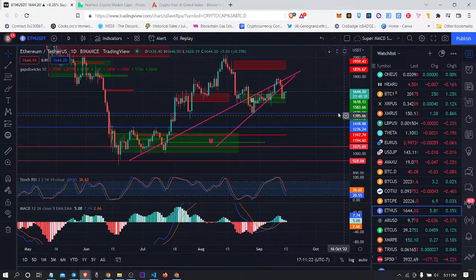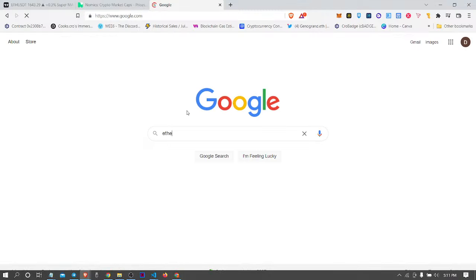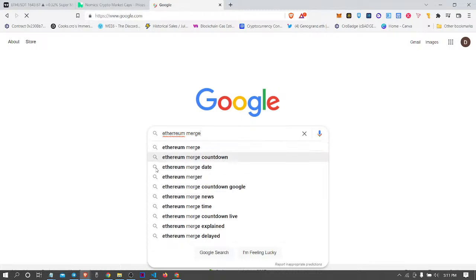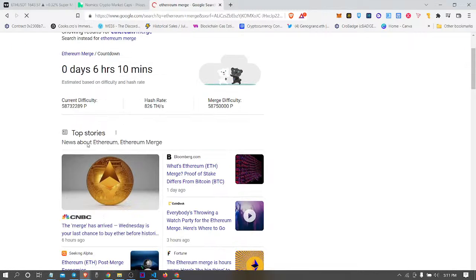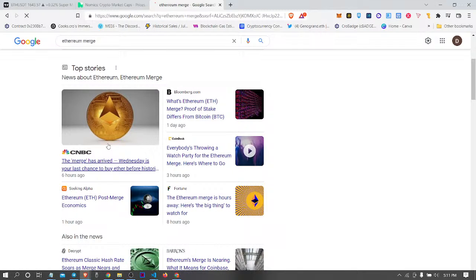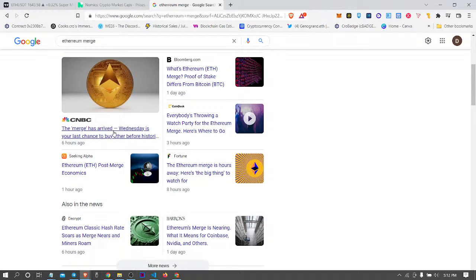The Ethereum merge, I guess we can, let's see. See here if I can bring it up. I have to watch my stream later. I'm not sure. So 0 days, 6 hours, 10 minutes. So Ethereum merge countdown. Google has a countdown for the Ethereum merge. Here it is right here. The merge has arrived. Your last time to buy Ether before history is made.